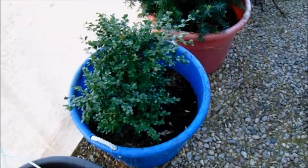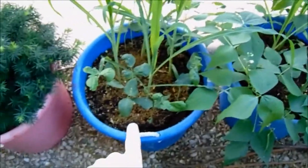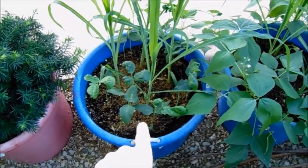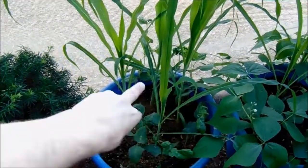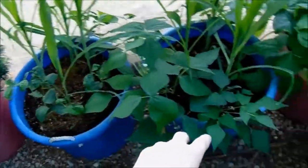That's a Green Beauty boxwood. That is a densiformis yew. This is some red beans we got from Patrice's Projects, I believe. That's two of a semi-white sweet corn and two of the kiddo corn, which is primarily glass gem.